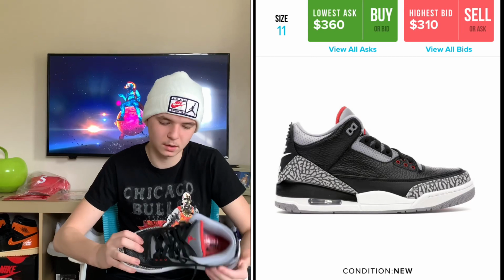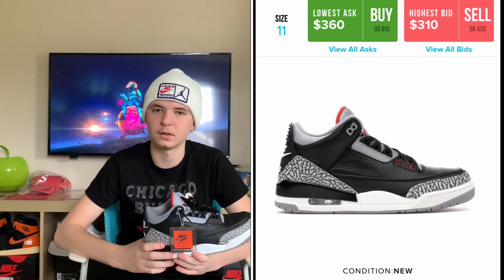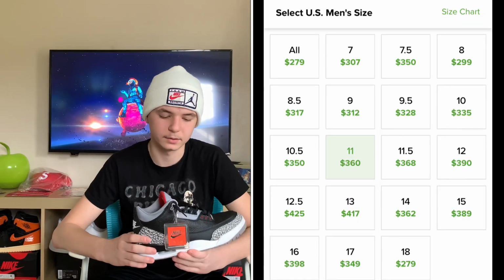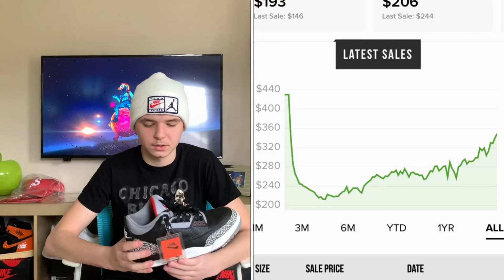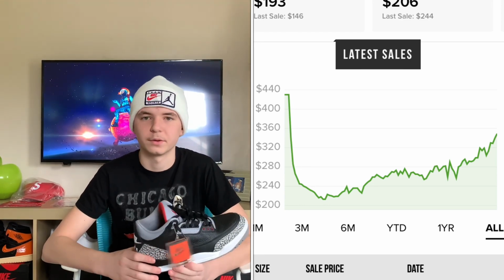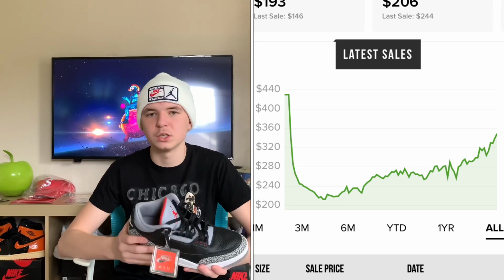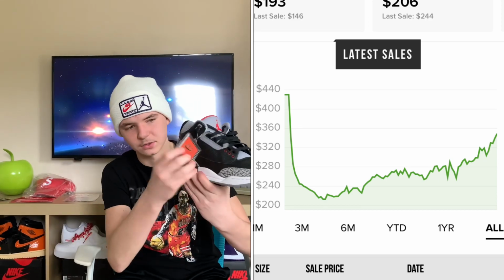The next shoe we have here is the black cement 3s. Recently, these were going for around 300, 350, depending on sizes. These are just skyrocketing in price, and it looks like the sky's the limit on these. Wow! Because prices on this specific pair were around 250, around 280, somewhere around there. And since the Last Dance documentary is going on, every OG colorway is going to go up and raise in value. You can see how my tag starts to yellow.